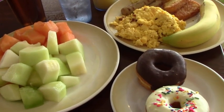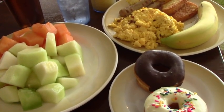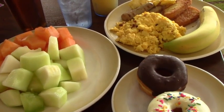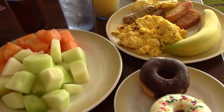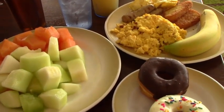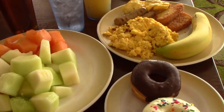Morning, everybody. Today is Thursday, June 2nd, 2022. And we're at the Windjammer Marketplace Buffet on the Royal Caribbean cruise ship, which this ship's name, by the way, is Allure of the Seas. And this is what I'm having for breakfast today.